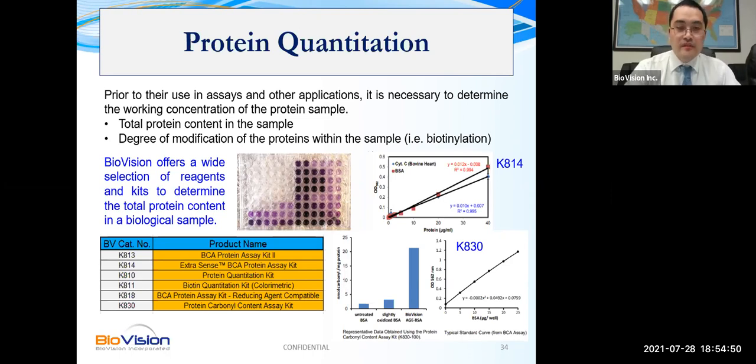And this is important for studying multiple physiological processes, including autoimmunity.